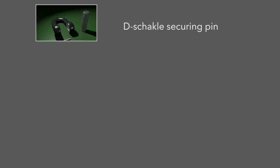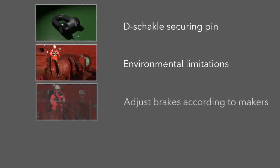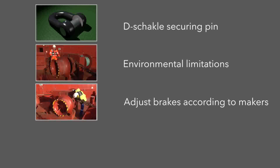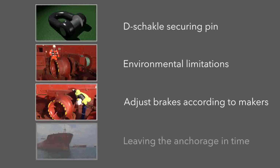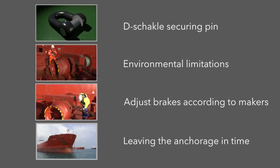To summarize, the most important factors are the securing pin of the D-shackle bolt, the environmental limitations of the equipment, including the depth limitations of the anchor winch motor, adjusting brakes according to maker's recommendations, and replacing brake band linings before excessively worn, and the importance of leaving the anchorage in time if heavy weather is approaching.